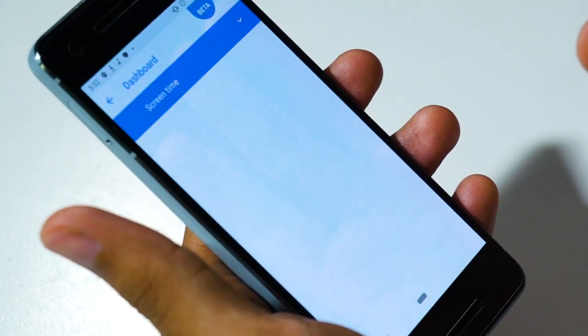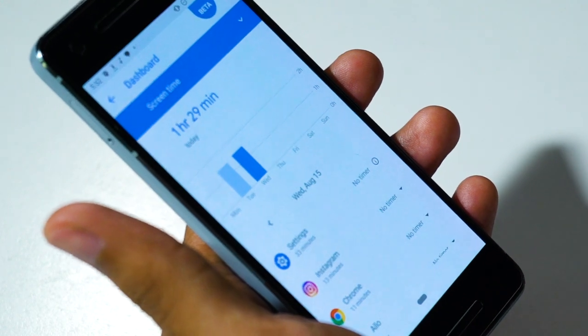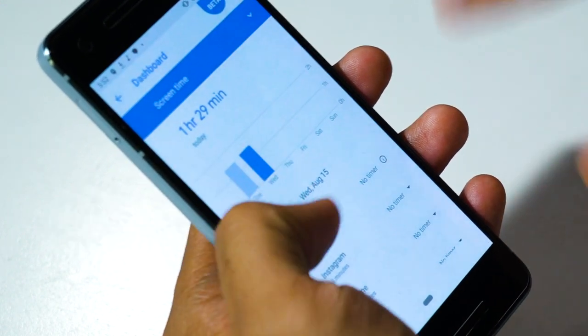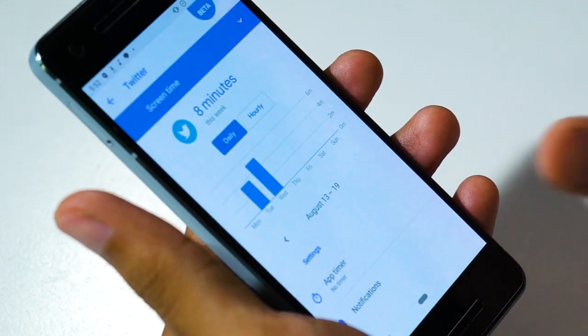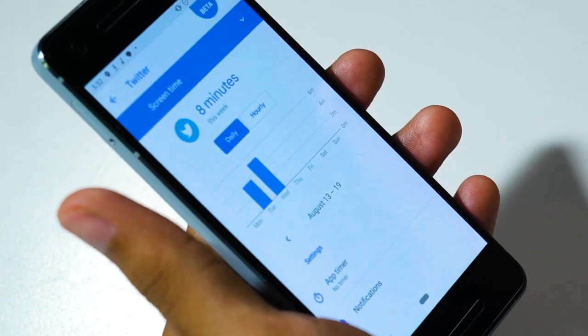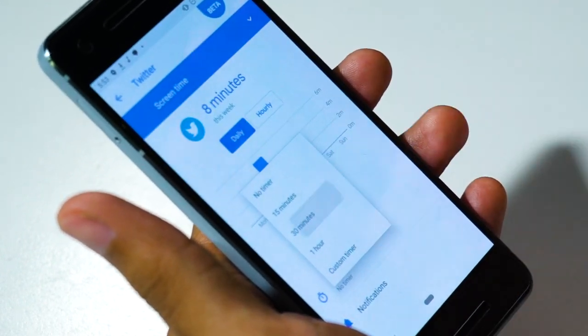For one, you can set app timers. I have a Twitter addiction, and on basically every device that has allowed me to, I have set a timer to limit my use of Twitter to about 25 minutes a day. That's on my phone. I will continue to use Twitter at work because dang it, that's part of my job, but you do have the ability to do that pretty easily.